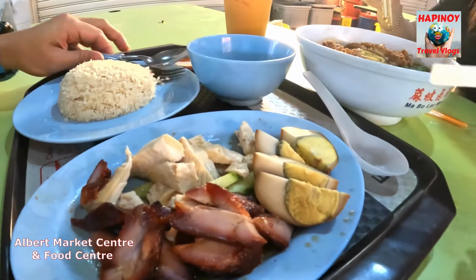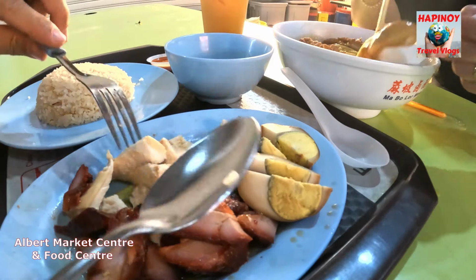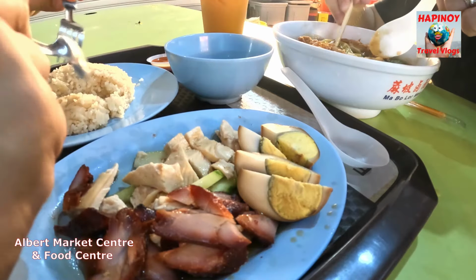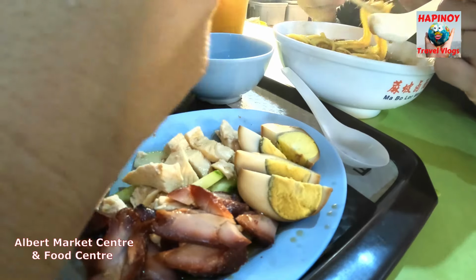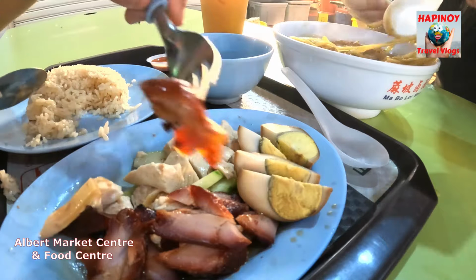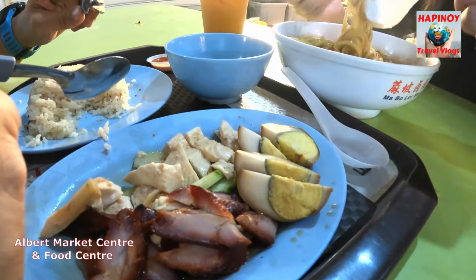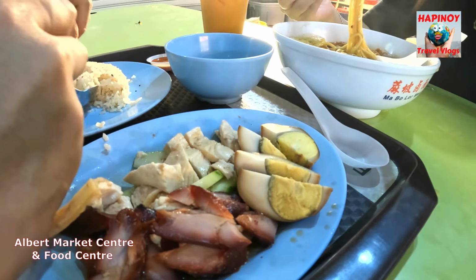Let's eat Hapinoy. Here. Ito meron ako. Big thing. Chicken. Ating chicken. Ito naman, pork. Pork char siu. Not bad ah. Yan bumibili sa akin.